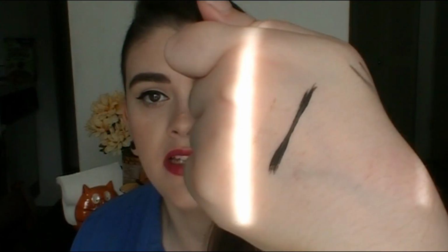If you like a really big, thick, chunky winged eyeliner, you probably would love this, but it's already starting to dry out on me, just like the $1 ones. And you can see here in the swatch here, it's skipping and it's not as black and dark as I would like it to be. So this was a miss for me and I regret buying it.